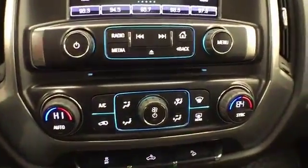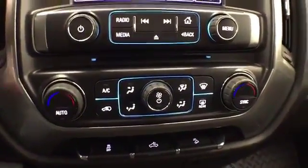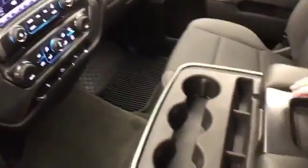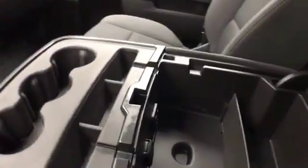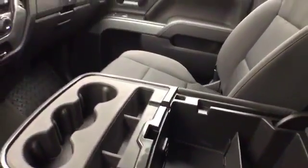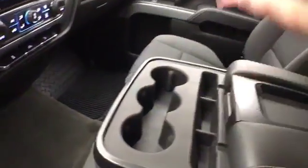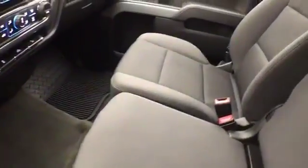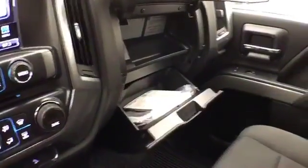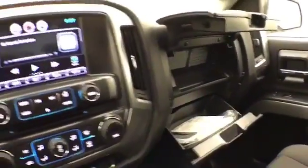Dual zone automatic temperature control to make sure everyone's comfortable. Cup holders and lots of storage in the armrest. USB and auxiliary input allows you to connect mobile media devices like iPods, MP3 players, smartphones. Otherwise, up and out of the way for a middle passenger. Lots of storage space in the glove box with all the owner's materials.